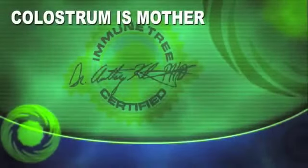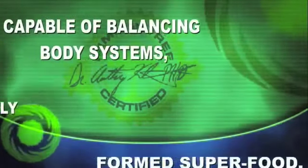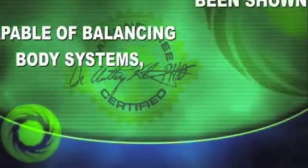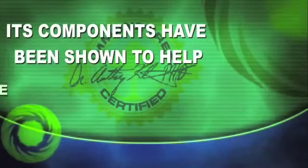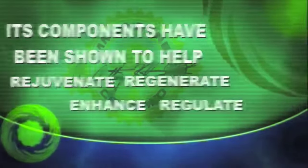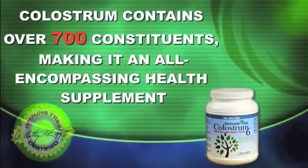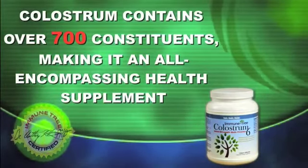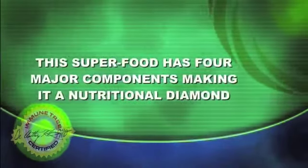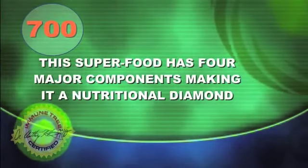Colostrum is Mother Nature's first perfectly formed superfood, capable of balancing body systems. Its components have been shown to help rejuvenate, regenerate, enhance, and regulate. Colostrum contains over 700 constituents, making it an all-encompassing health supplement. This superfood has four major components, making it a nutritional diamond.